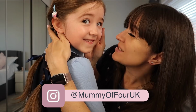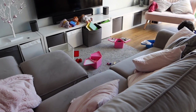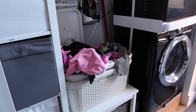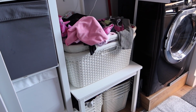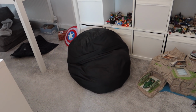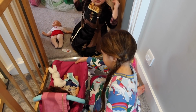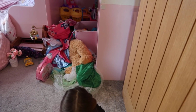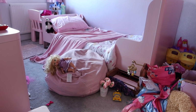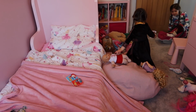Now let's take a look at my house as it is at the moment and see what we are dealing with. This is our living room, which is a bit of a flipping mess. And then our laundry, the laundry has got on top of me this week, so there's a lot of catching up to do there. Children's rooms, William's room's not too bad. He can tidy that up probably quite quickly. Bella's room, again, not too bad. However, we go into Zara's room and she's little, she's not as good at tidying, and it's a bit of a state. So we need to tackle this as a priority today, just to get it back to a level.